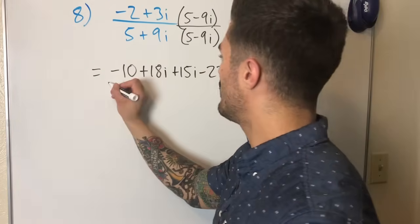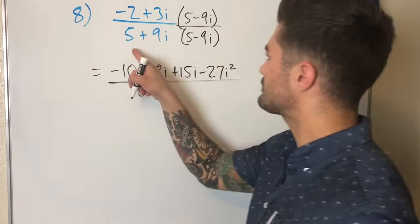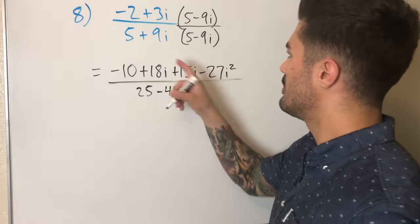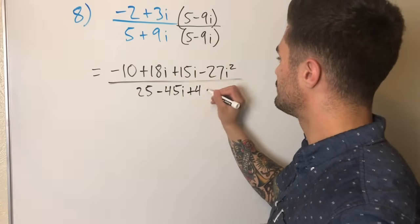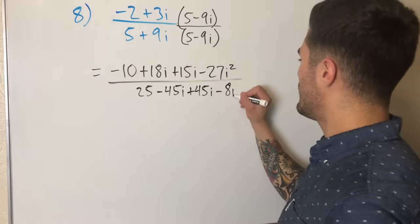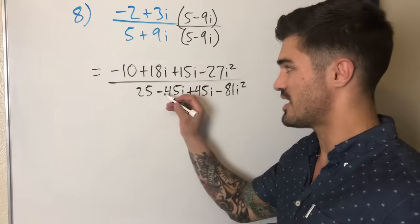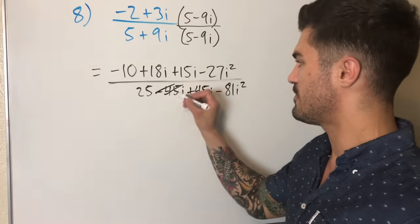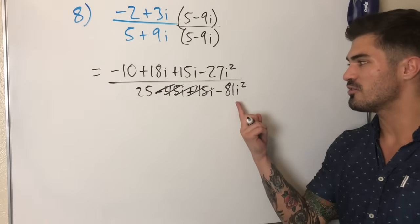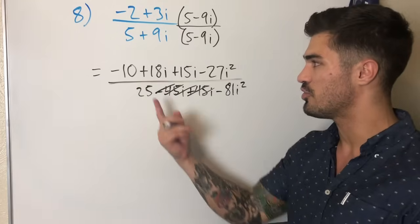All right, and on bottom I have 5 times 5, that's 25, minus 45i plus 45i minus 81i squared. All right, so look what happens and how this conjugate works so nicely is that my middle terms cancel, plus 45i minus 45i. That's gone. What happens to this i squared? I can rewrite that as a negative 1 as well as this i squared on top.